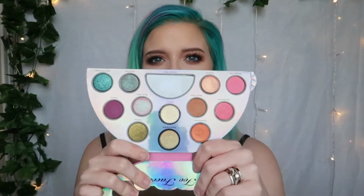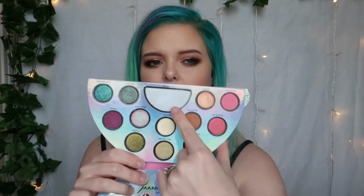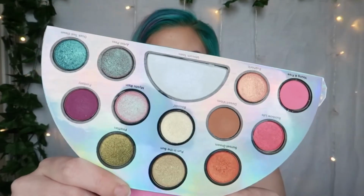But let's take a look at the inside. Here it is. It's like a little rainbow. It is super pretty. This is a highlighter and it is like an iridescent purple. Here's a bit of a closer look for you. I will definitely have a more in-depth swatch video on this one because I've been using it like crazy and it deserves its own video. But here is the palette.